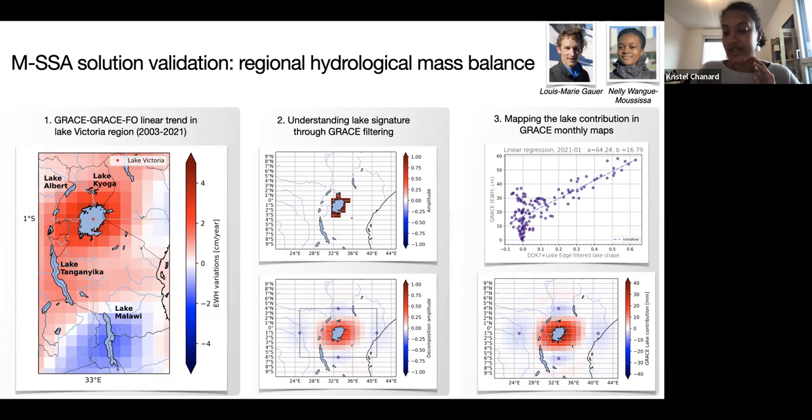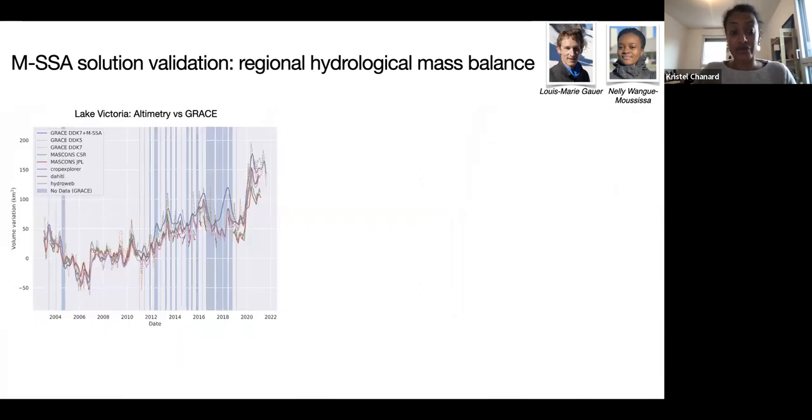And when we do it, and this is what is in the bottom of panel 3, sorry, you can see my mouse. You can see that we have retrieved the amplitude in the GRACE data that may be coming from the lake. For this date, January 2001, we have a 40 millimeter signal that is coming from the lake. So this is important because then we can perform a regional mass balance and compare it with independent data.